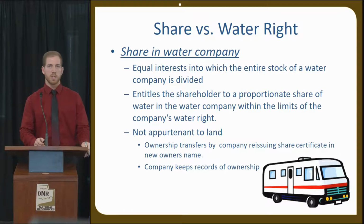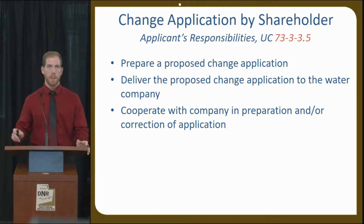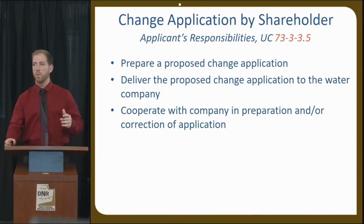So the first step, going back over that, is the applicant's responsibility. The first step is to prepare a proposed change application. Before you can do that, our office needs documentation that you own a share in that company. So what a shareholder would do is provide a copy of their stock certificate in that company to us.